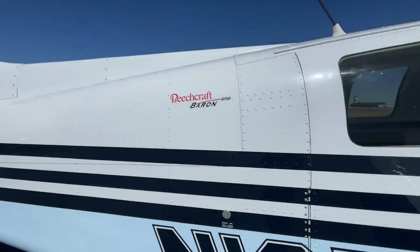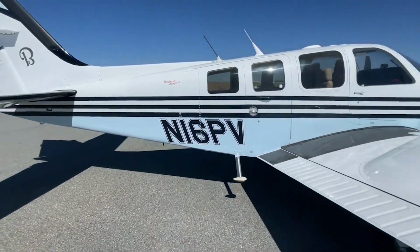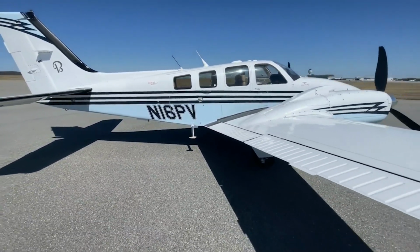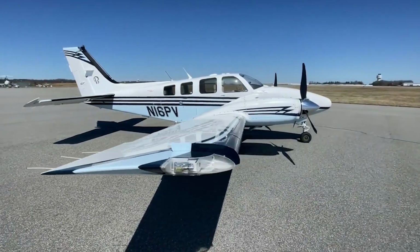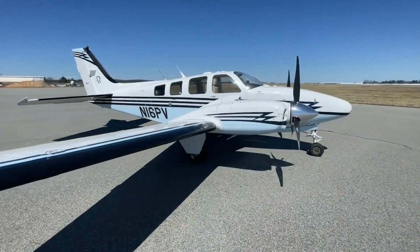The paint on November 16 Papa Victor is in beautiful condition. This is DeSoto white top with ethereal blue bottom. We have regimental blue and black stripes. Beautiful condition.